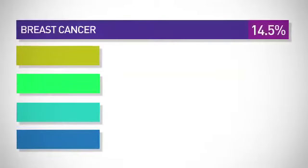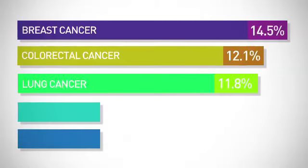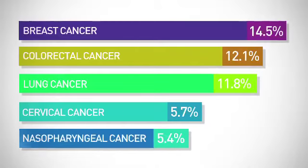The following shows a breakdown of different types of cancer that affect the Malaysian public. Breast cancer, colorectal cancer, lung cancer, cervical cancer, nasopharyngeal cancer.